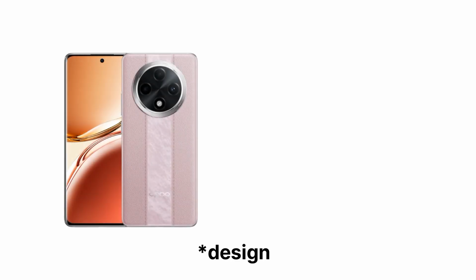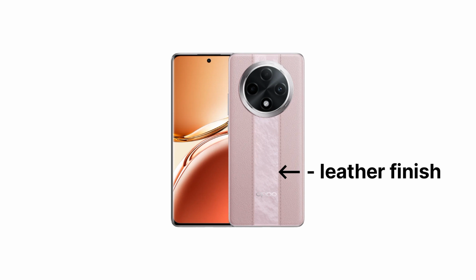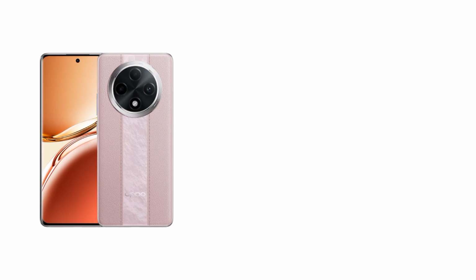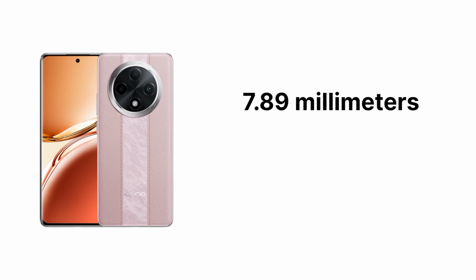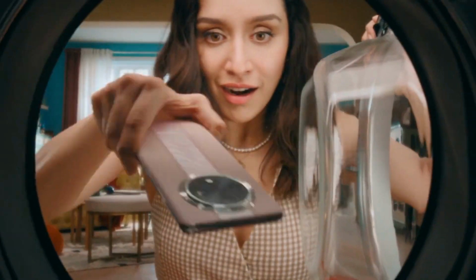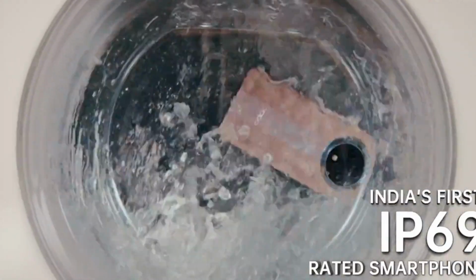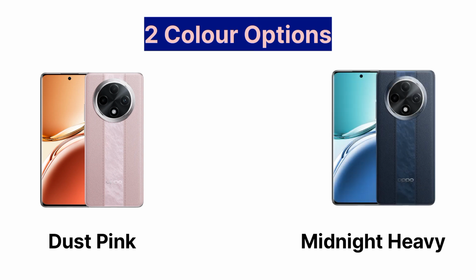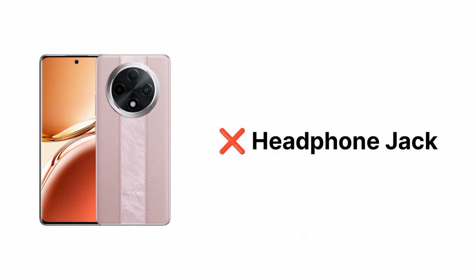Talking about the design, this phone has a leather finish and the rear camera setup has a Cosmos ring design. And this phone is really thin and lightweight. This phone is 7.89mm thick and it only weighs 177 grams, which is very impressive. Basically, if you're looking for a phone that's easy to handle and not that heavy, then this phone is a good choice. It has two color options, dust pink and midnight heavy. This phone does not have a headphone jack.